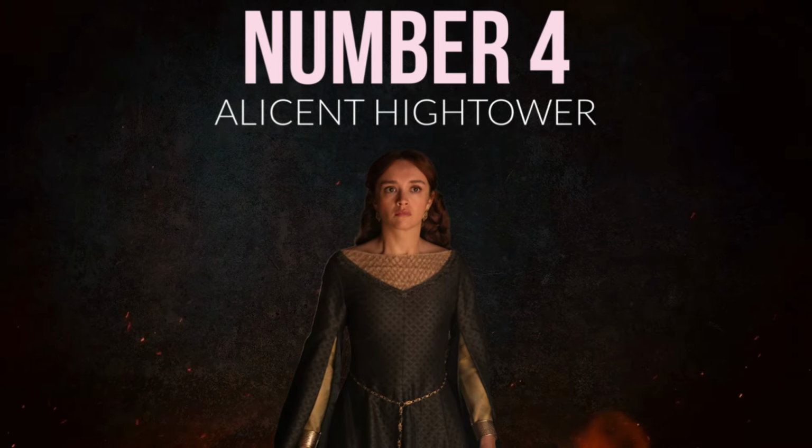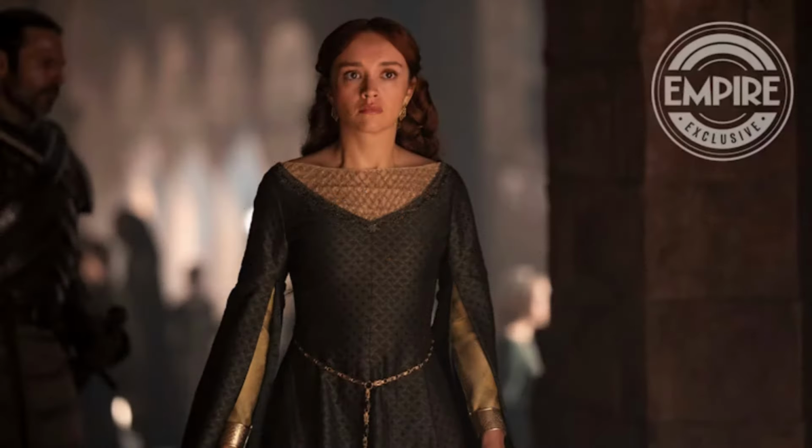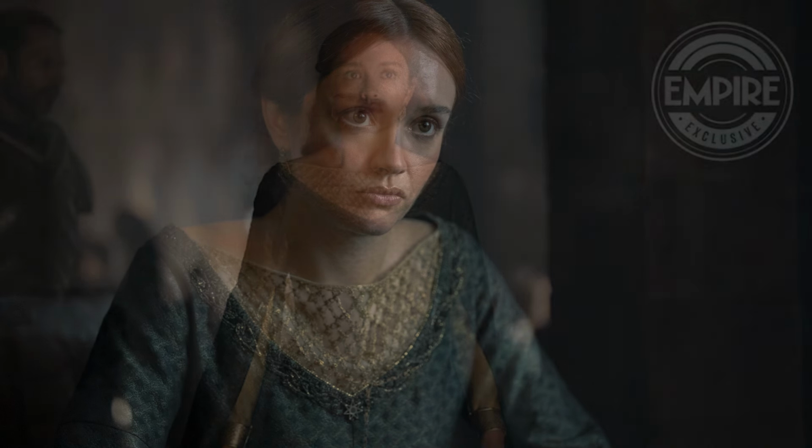Number 4, Alicent's dark cyan gown. Alicent wears a single costume in this episode, a medieval-style brocade gown with long hanging sleeves. The gown features an interesting crisscross pattern of gold ribbon overlay inset into the neckline and sheer gold sleeves finished with gold metal cuffs. Despite no longer being a pious woman, at least in her private chambers, Alicent's gown includes a gold Faith of the Seven star pendant at the neckline, adorned with fine embroidery, and a gold chain belt to complete the look.